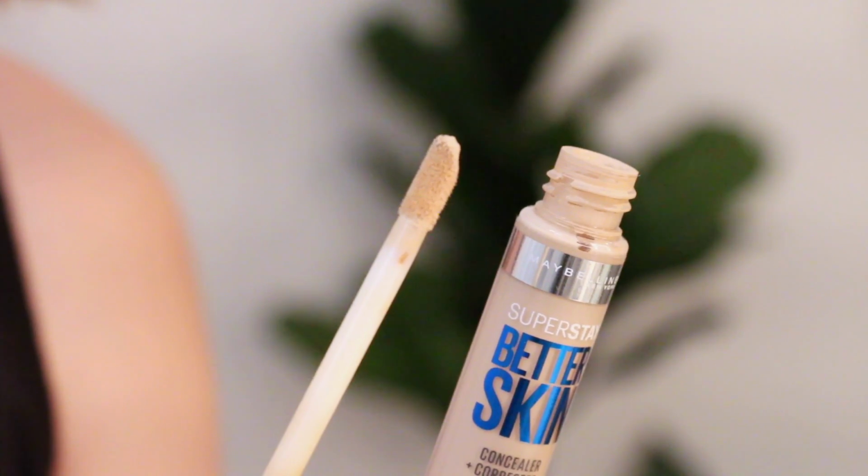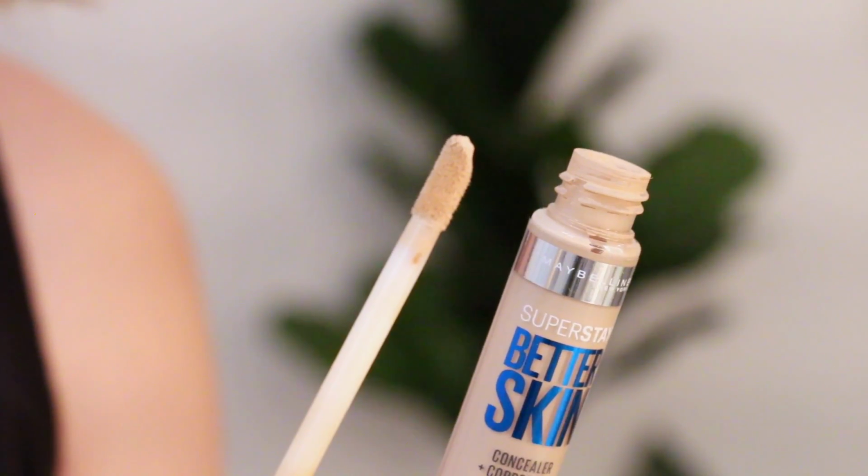Whereas with a concealer, you can focus on the trouble spots, maybe just the under eye area or some blemishes here and there. That way you don't feel like you have to put a product all over your skin, which could be a little intimidating, and you can take this doe foot applicator and just focus it on those areas where you need a little extra coverage.